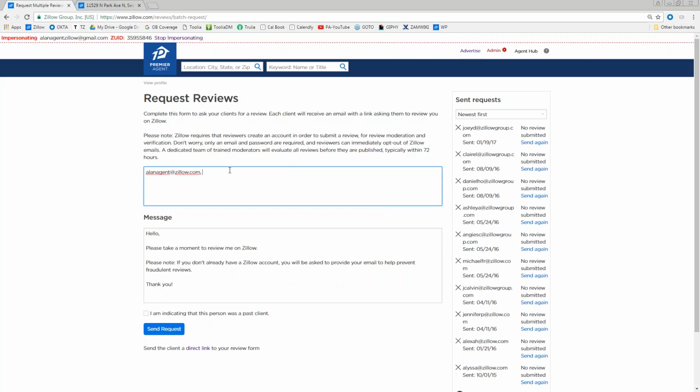You can send up to 50 at a time. It's kind of the bulk format option. When you send more than one, make sure you separate those email addresses by a comma with no spaces in between, just like that. We have a message already written for you. You can, of course, update this, change it, but keep in mind that we won't save your changes. This will revert back to this original message after you've sent out the first batch of requests. Then scrolling down here, you can indicate that this was a past or current client and then send the request.